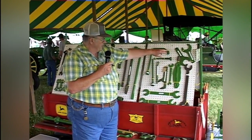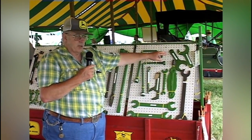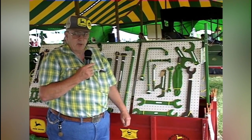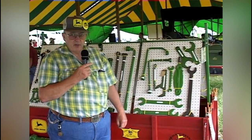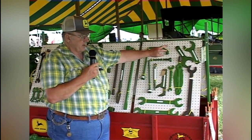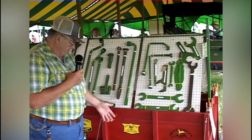Some gyro mower wrenches, and I was just talking this morning with a fellow from Canada. He said they've got barrels of these wrenches up there, and they stamp them out themselves. I thought, a lot of these wrenches are made by outside manufacturers, but John Deere made those and still has them. All kinds of stuff.